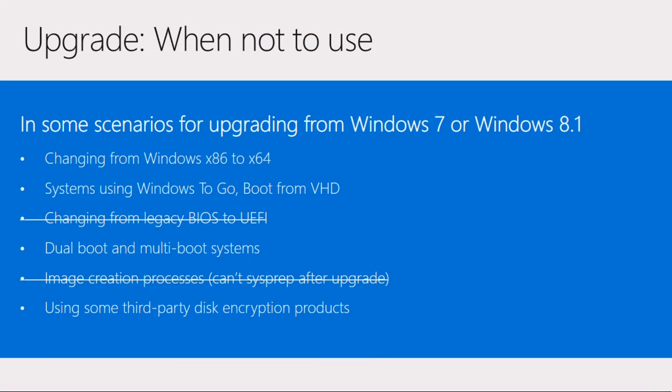So let's talk more about upgrades. When we're talking about upgrades, we first need to start off with scenarios where you don't want to use an upgrade because it's not supported. Things like x86 to x64. If you're currently running Windows 7 x86 and you want to move to Windows 10 x64, you can't do that via an in-place upgrade. That has to be a wipe and load.